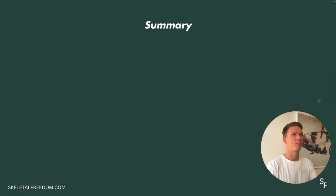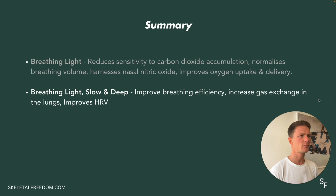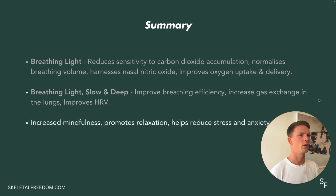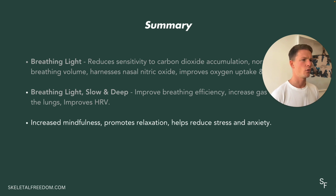In summary, what have we learned today? Breathing light reduces sensitivity to carbon dioxide accumulation, normalizes breathing volume, harnesses nasal nitric oxide, improves oxygen uptake and delivery. Breathing light, slow and deep improves that breathing efficiency. It increases gas exchange in our lungs and improves our heart rate variability. This increases mindfulness, promotes relaxation, helps reduce stress and anxiety.